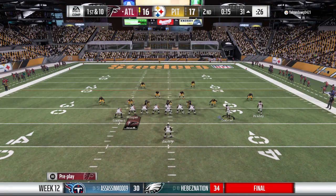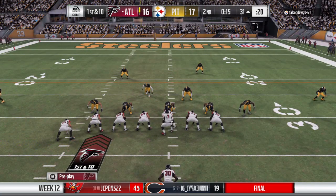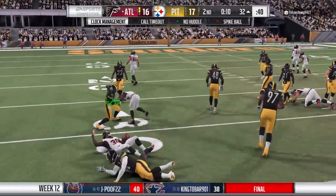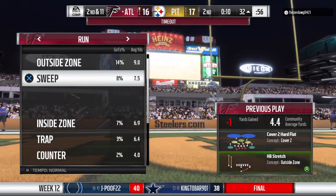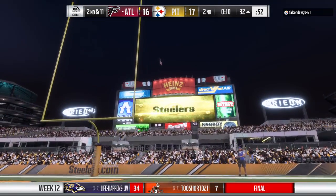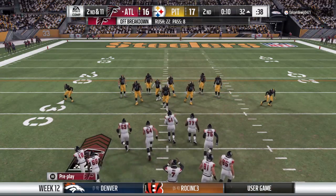Here we go! And the slot man goes in motion left. And now here's a carry heading left. And maybe a measure of revenge there. He's had his way in this one, but this time they get him behind the line. He's had a big game tonight, and while no one's going to be overly concerned about that last play, you also know that the offensive coordinator does not want to see that happen again. They want to get back to doing what they've been doing all game long.